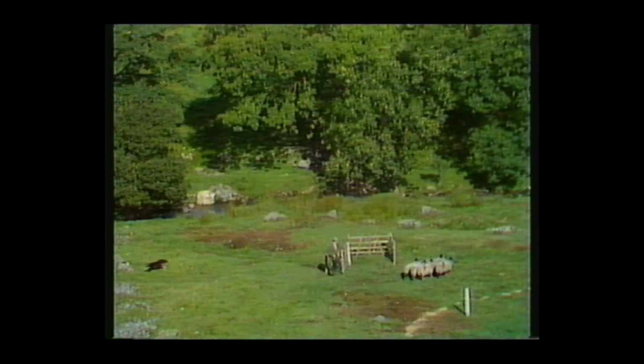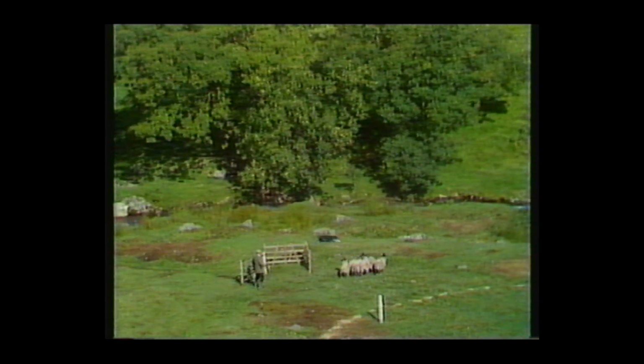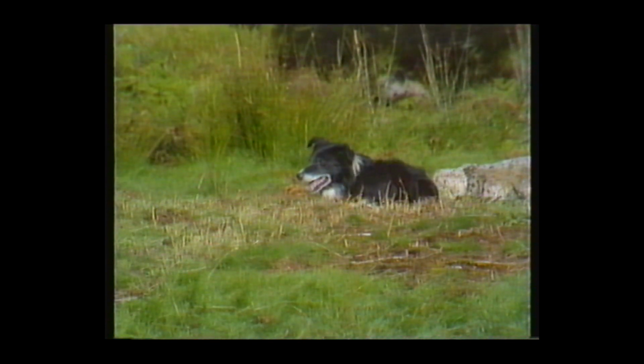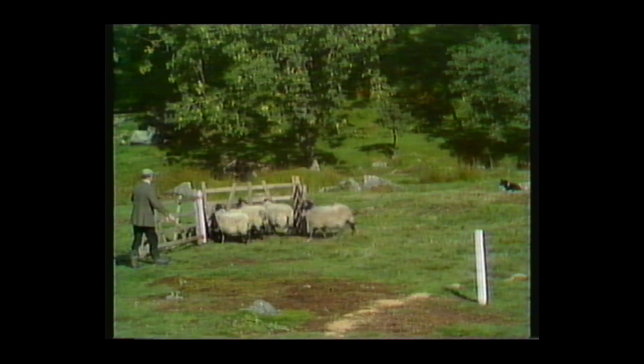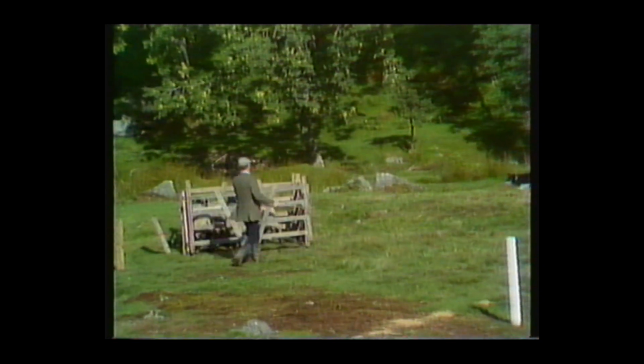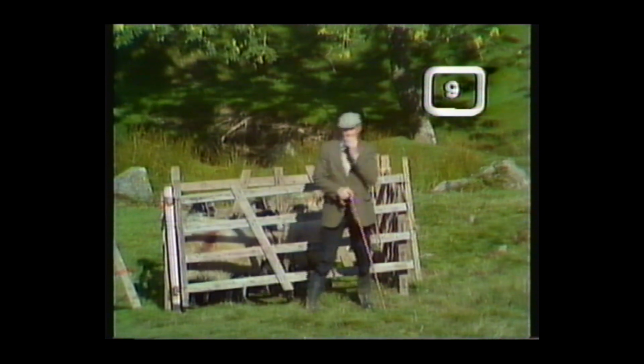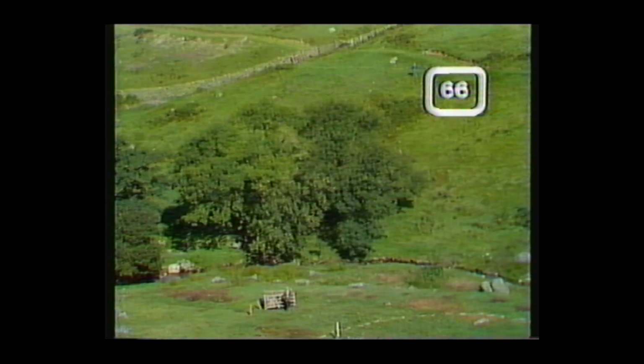8 out of 10 scored on his shedding. He's let those sheep slip up the side of the pen there, you see. We're going to lose points here. He's got them now, but it'll not be clean. Add them up the side. 9 out of 10. 9 out of 10.